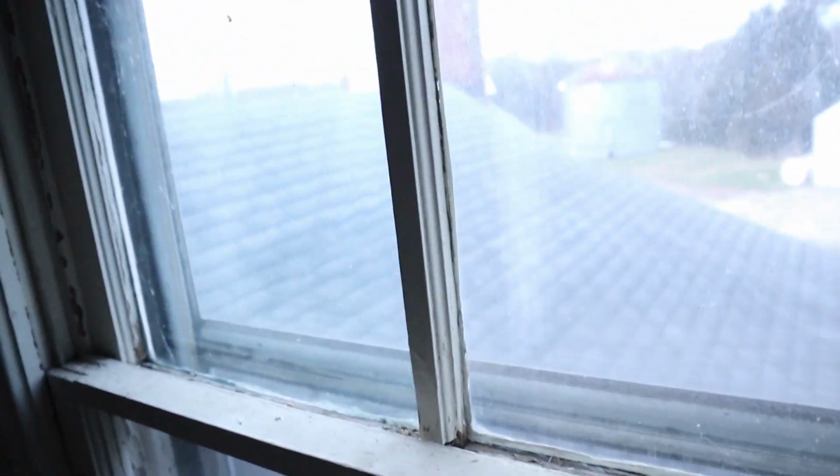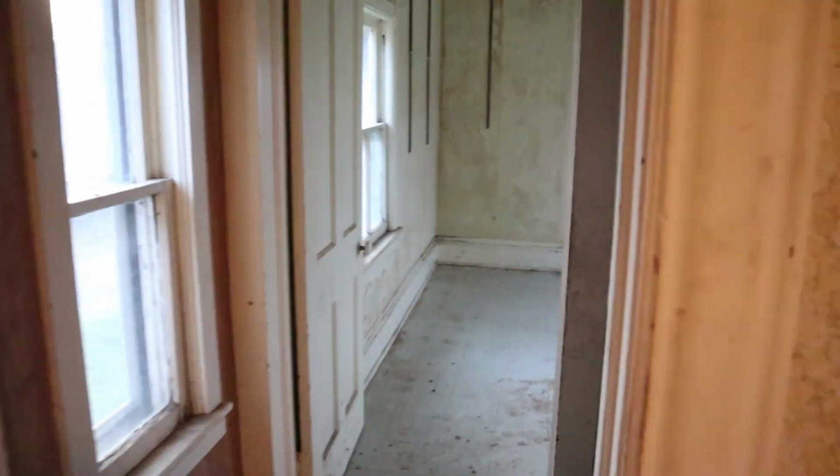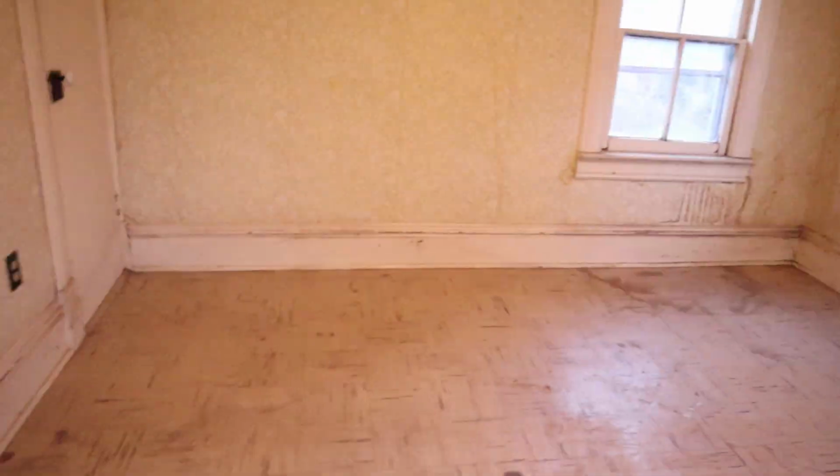I'm going to get rid of that. Once again, replace the windows. Obviously, that roof will probably get replaced. There's a closet. Nothing too fancy. Oh, the light does work. Yeah, see? I've got light. I guess I did leave the power on. And that's it in a nutshell.